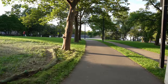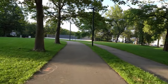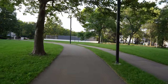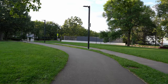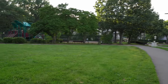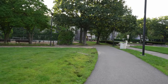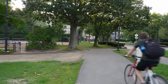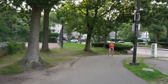Back on the path. There's another kids park over there in the distance. Tennis court over there in the distance too. Lots of tennis courts up and down here and basketball courts. Oh, that's nice. They actually warned me that he was on the right. Very few bikers really actually do that.